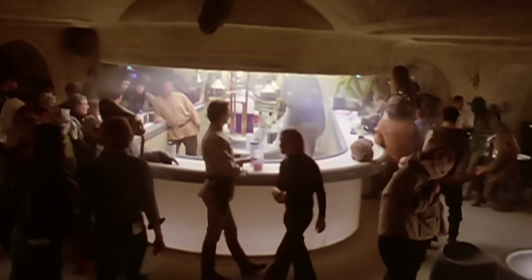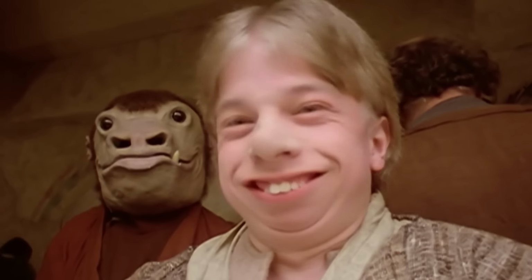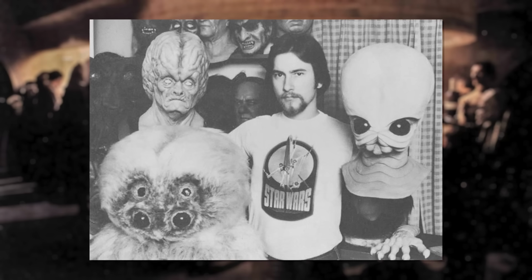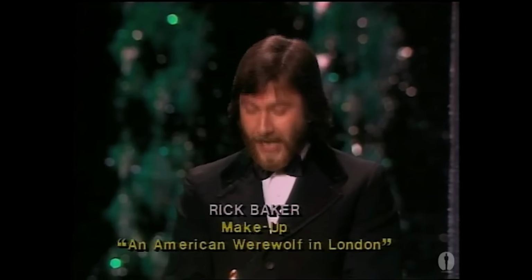So in order to make the sequence as impactful to the audience as it must have been in Lucas's imagination, he hired a makeup artist who was the friend of one of the special effects guys to help add to the film's alien roster. Luckily for Lucas, that makeup artist turned out to be Rick Baker, who would go on to win 7 Academy Awards for his work.